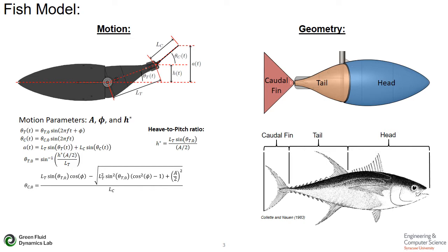Now looking back on the left, we have the motion description. This is all the parameters outlining what they are and their directions. But basically, we have three main parameters. We have A, which is the maximum trailing edge excursion of the caudal fin. And this is how much the trailing edge of the caudal fin moves laterally. We have phi, or the phase offset between the 2 degrees of freedom, the tail and the caudal fin. A positive phi means that the tail leads the caudal fin by this amount. And finally, H star, this is the heave to pitch ratio.